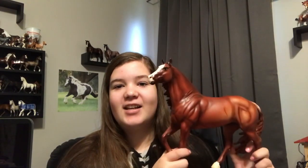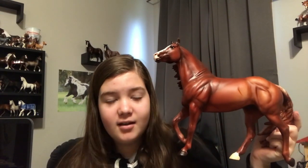Coming in at number 8, we have Smart Chickalina. Like I said, most of these horses I've always wanted, and I found him in a Clarion room for $40, which I thought is really good because he's basically flawless. I'd say he's LSQ basically. So yeah, he's really cool, and I actually got him and another model in this video for only $90. You'll be surprised. But yeah, he's a really pretty red roan, and he goes super good with his brother Smart and Shiny. So that's number 8.